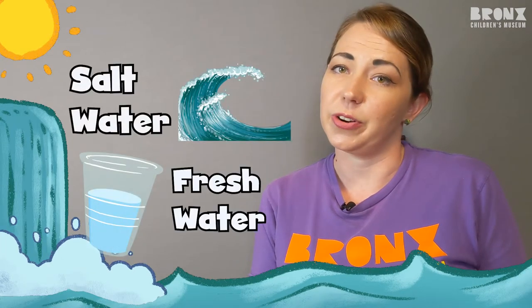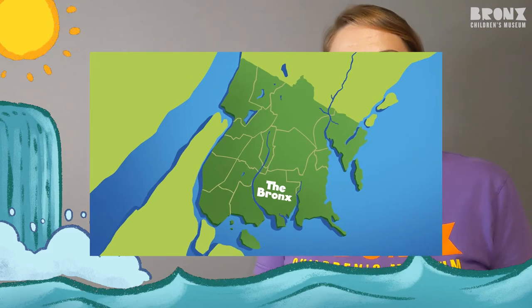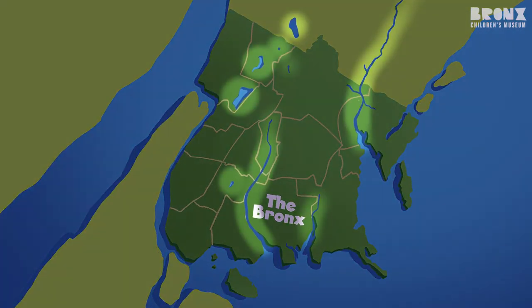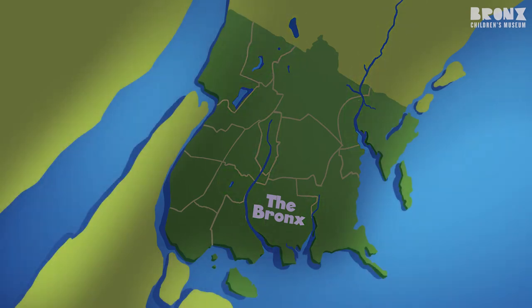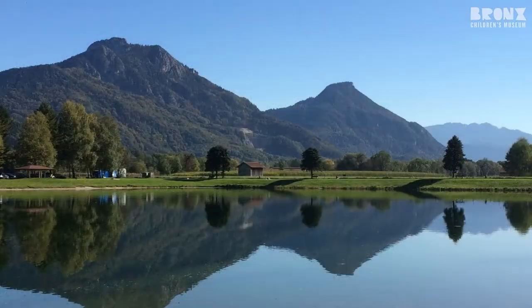There are lots of different ways that we use water, but there are two main types of water, salt water and fresh water. Let's take a look at our map again. Do you notice how some of the blue areas are very small and some of them are very big? On a map, the smaller blue areas are our fresh water, our rivers, our lakes, and our streams.